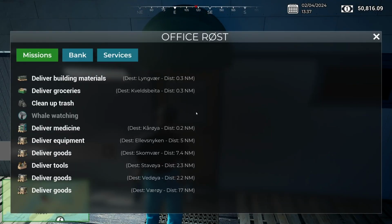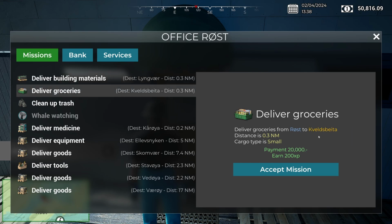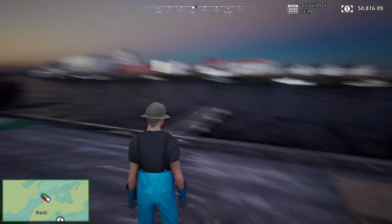We're going to do a delivery close to town this time. Medicines, groceries, and building materials. It makes sense for building materials. To Lingavir. Let me just have a look where some of these are. Vetulbita, whatever, I don't know how to pronounce it, and Karuya. Oh, wow, morning just did hit.